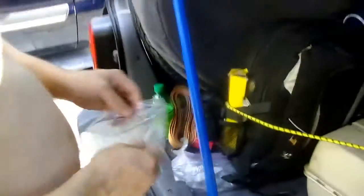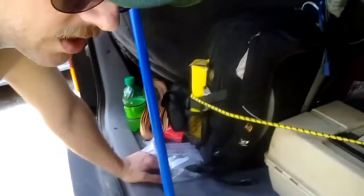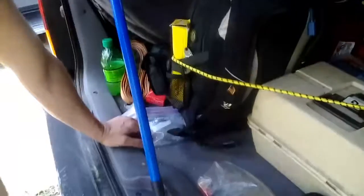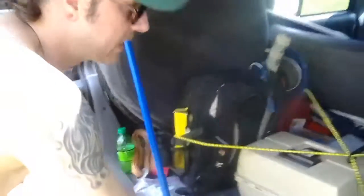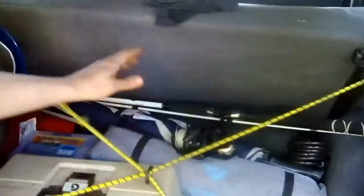Pretty simple setup. A lot of this stuff I have collected over years of being into this, but there's quite a bit of it that you could buy at your local hardware store or Walmart. You can get it off of Amazon. Some of it you can even buy off eBay if you got a trusted seller that you like to mess with. But it's pretty basic stuff. I got a fishing pole here. It's a breakdown pole, so it fits easily in my trunk. I got a tent, I got a sleeping mat, umbrella.